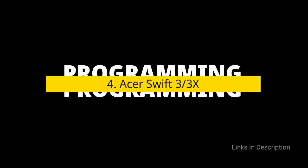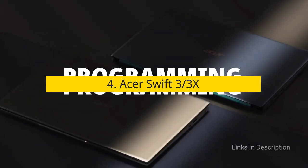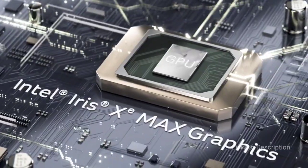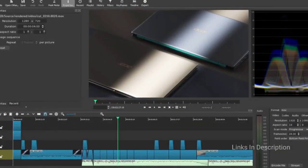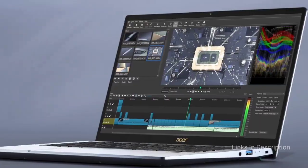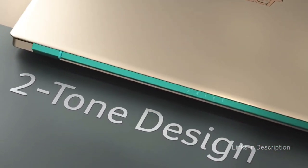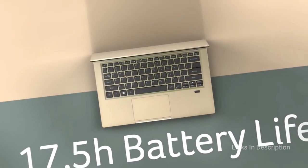Acer Swift 3 or 3X, the best budget laptop for programming or coding. Acer has a knack for building affordable multi-purpose laptops that offer many of the newest technologies. This 16.1-inch Acer Swift 3 SF316 budget laptop is a decent pick for programmers who want to keep within budget.